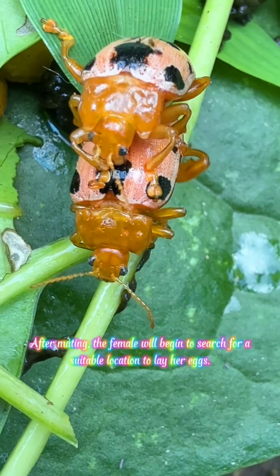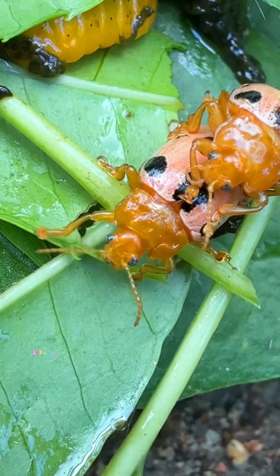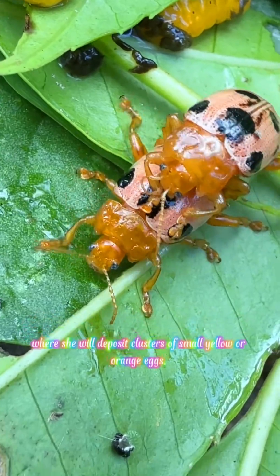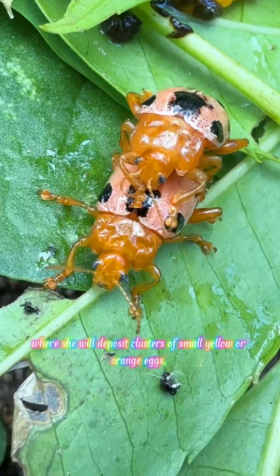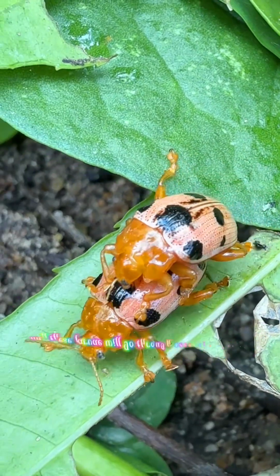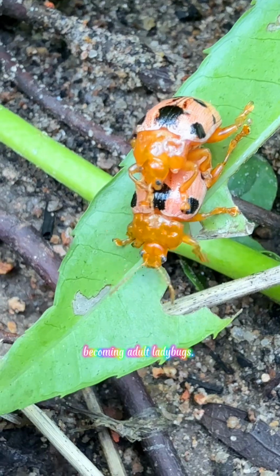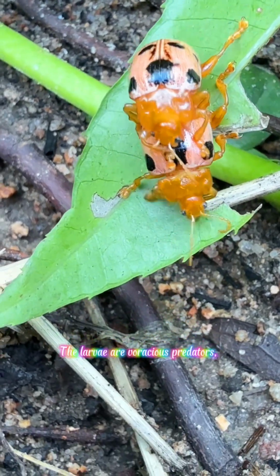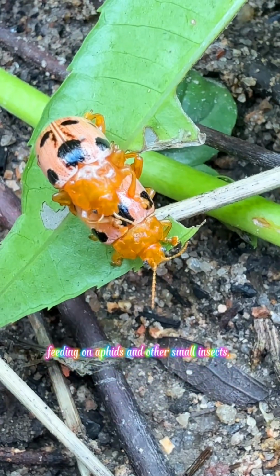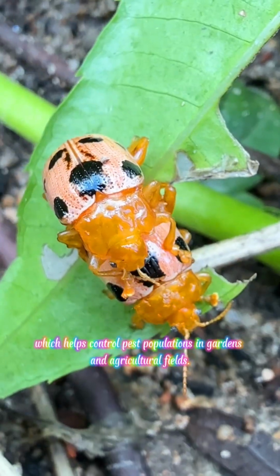After mating, the female will begin to search for a suitable location to lay her eggs. This is typically done on the undersides of leaves, where she will deposit clusters of small yellow or orange eggs. The eggs will hatch into larvae within a few days, and these larvae will go through several stages of growth before becoming adult ladybugs. The larvae are voracious predators, feeding on aphids and other small insects, which helps control pest populations in gardens and agricultural fields.